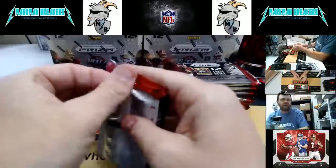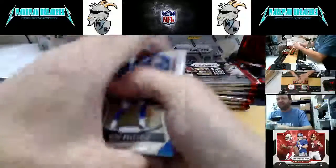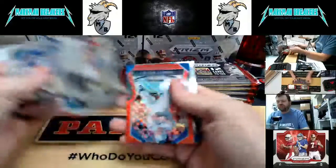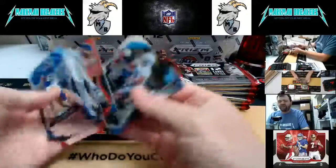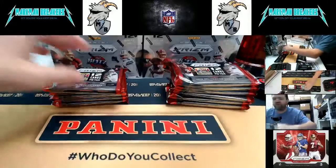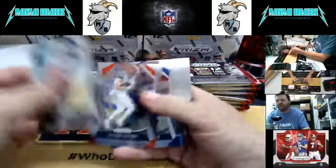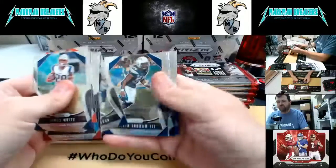Here we go. Hit a Gardner Minshew Blue Ice to 99. Very nice. And as with yesterday, these aren't even rookies. These are just vets. They don't ship. So we're just going to skip right to the good stuff on that. Johnny Unitas to 149. Fulgham and Gary. Of course, all rookies, inserts, prizms, autographs. And of course, the case hit, which will be a jersey auto or a patch auto. That will indeed ship as well.